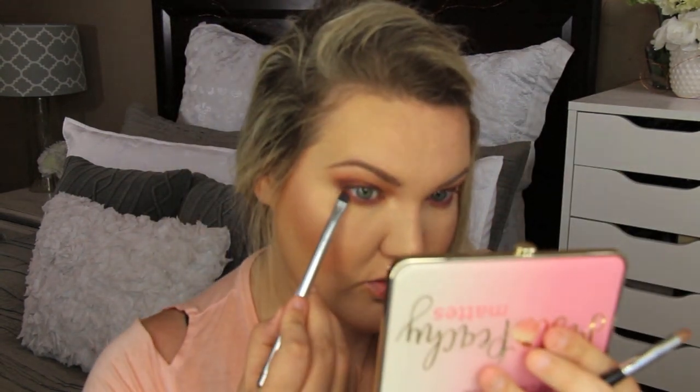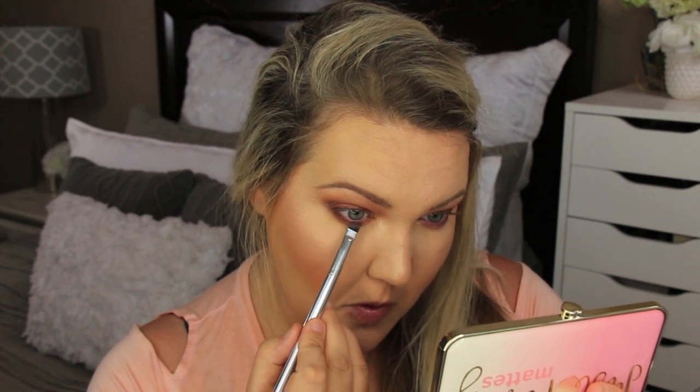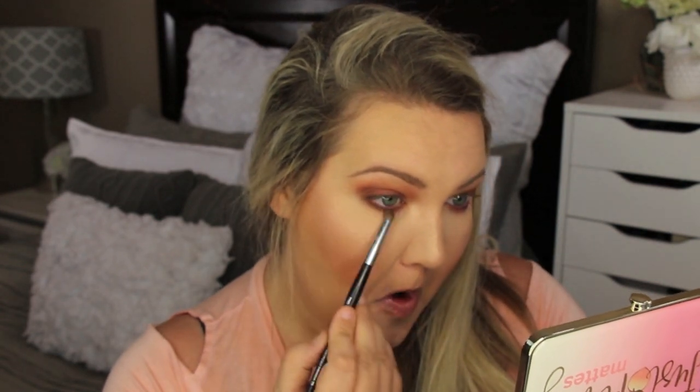And I'm just going to blend this out and bring it down a little bit. I'm going to go back in with this angle brush and go into this Just Ripe shade and this Chocolate Dipped. Mix those two together. And I'm going to get that really close to my lash line. And just, I guess, for kicks, to say we used every shade, I'm going to go into this Peach Tart. Boom. So we're going to use every shade. And I'm really going to smoke out this lower lash line. I'm bringing it down to my very first wrinkle under my eye.